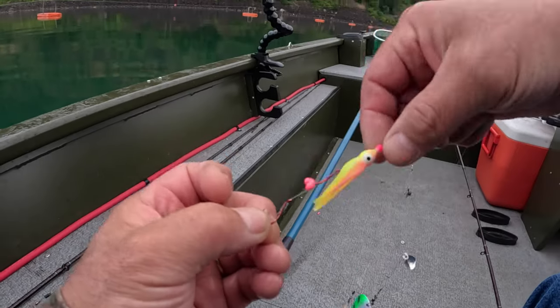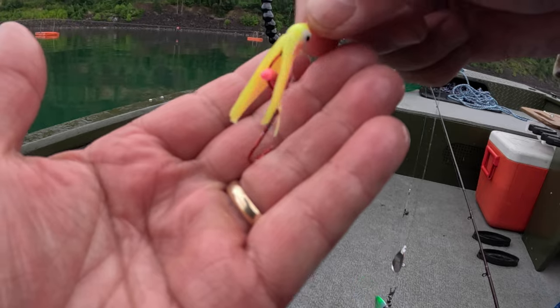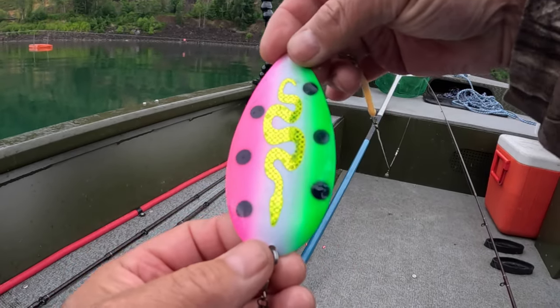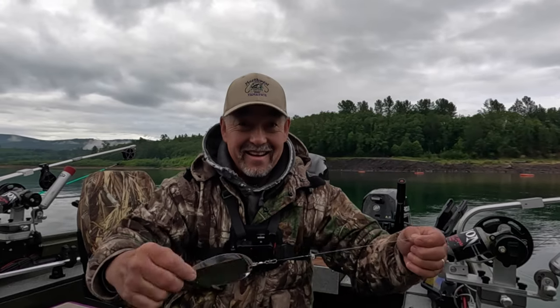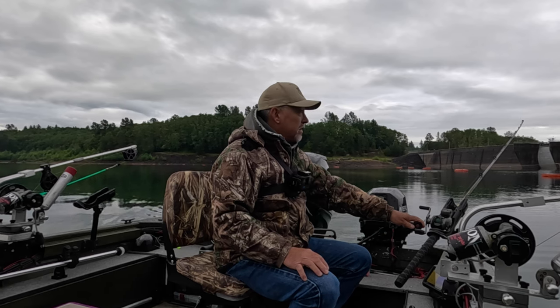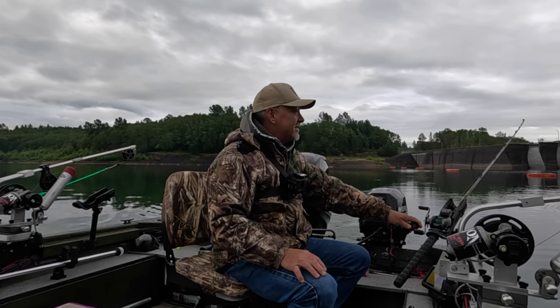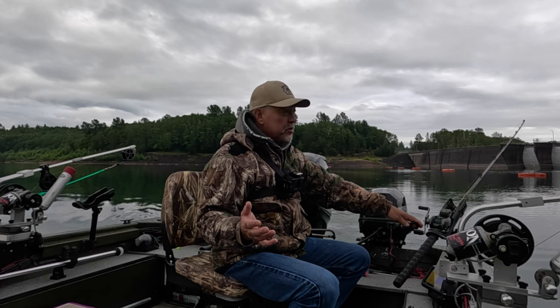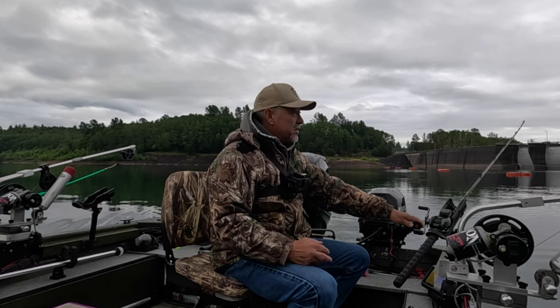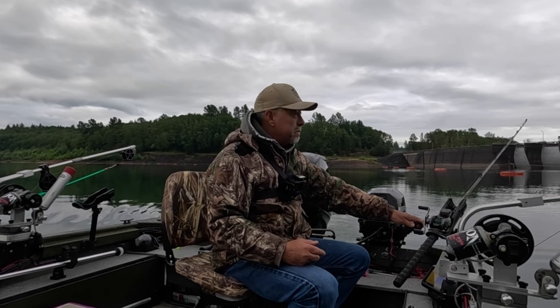Let's get this thing back out there. On the sherbet hoochie and that Dodger. Yeah, that's the one. That's the combo. That was fish number one. I have no idea how many fish we're gonna catch. I'm happy I caught that one. As far as I'm concerned, it's a success already.